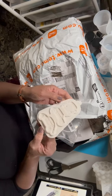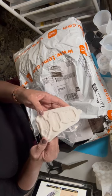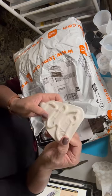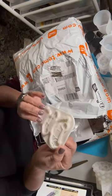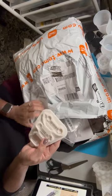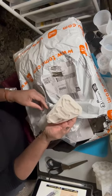But yeah, these have decent detail in them. They're okay. I don't know if little areas like that are supposed to be in it or not. I'm not sure if I'm completely happy with that. I'll have to pour it and see.